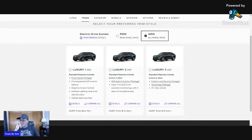Now, remember, the one that I pre-ordered was the 2023 model. Now they're changing it. So I don't know how they're going to do this so far as giving me everything that I've gotten in the Cadillac Lyriq on the pre-order, or if this is what this car is going to cost me now.